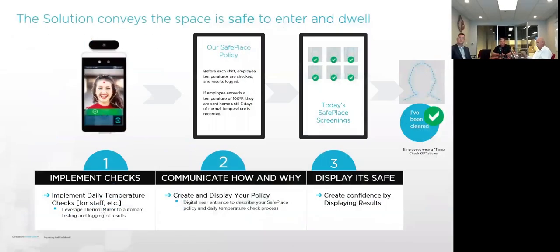So plenty of use cases. We highly recommend that you start and you do these three things. Number one, implement checks. Leverage the thermal mirror product to automate the testing and logging of results. That way you don't have to have your people, your employees, or a contractor taking temperature of your employees, which, by the way, forces them typically 18 inches away from another human being, so therefore you're not respecting social distancing.